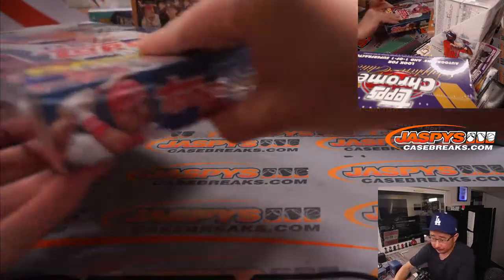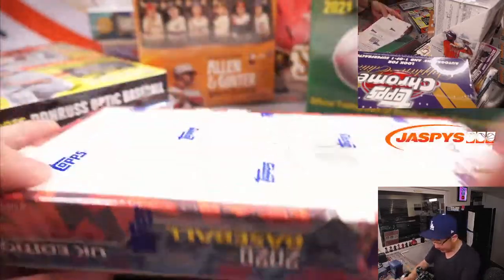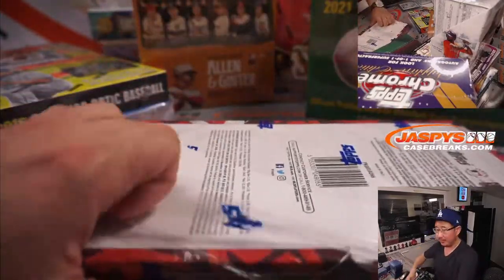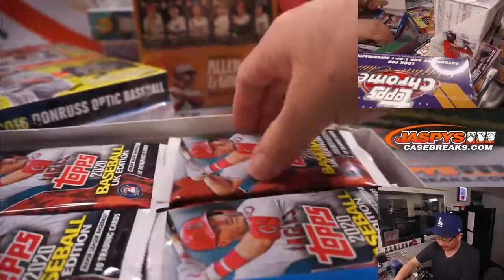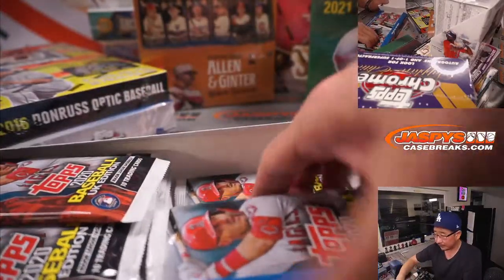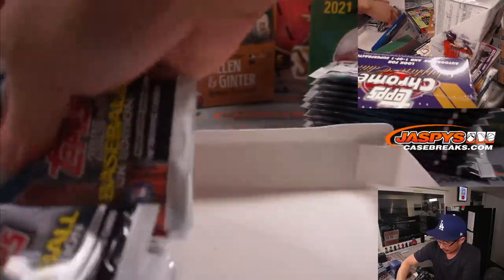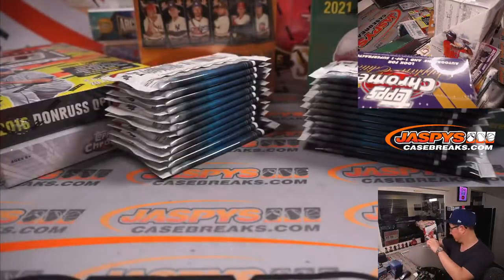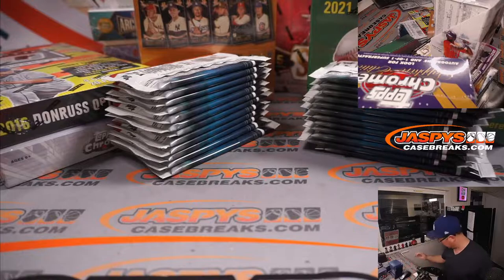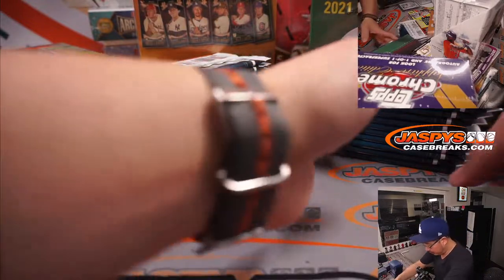All right. And now, same thing with the Japan edition. They did the same thing, UK edition. So these will have the Union Jack on these cards. Look for autograph cards. So nothing guaranteed, but we're just looking for them.